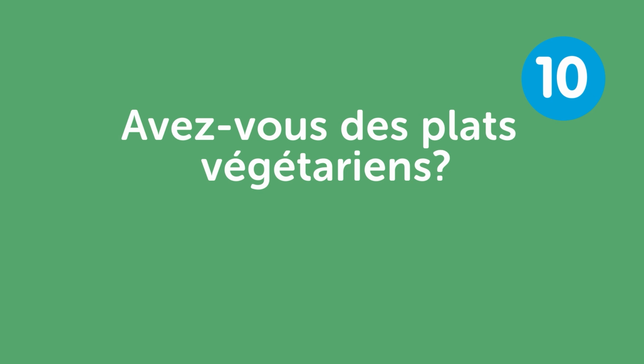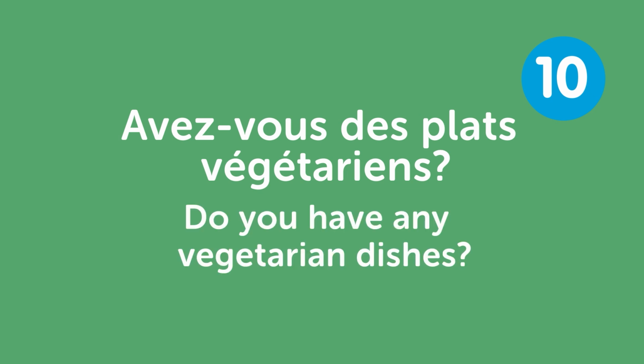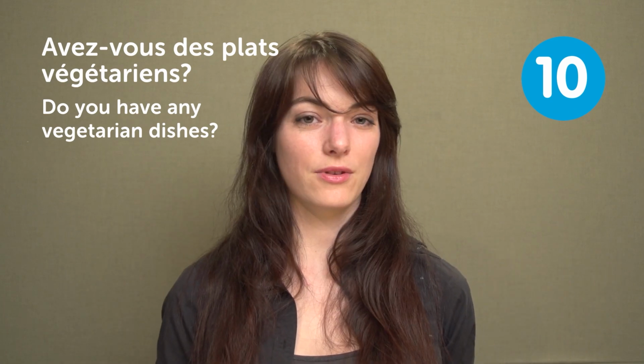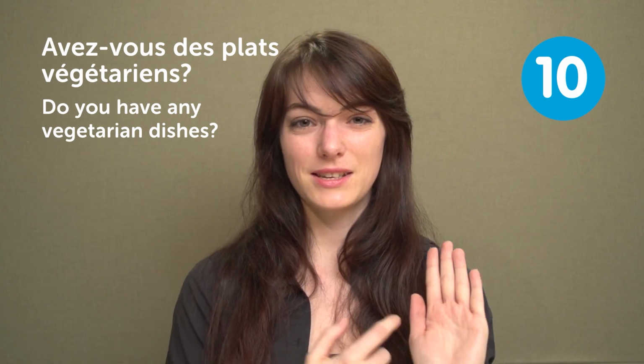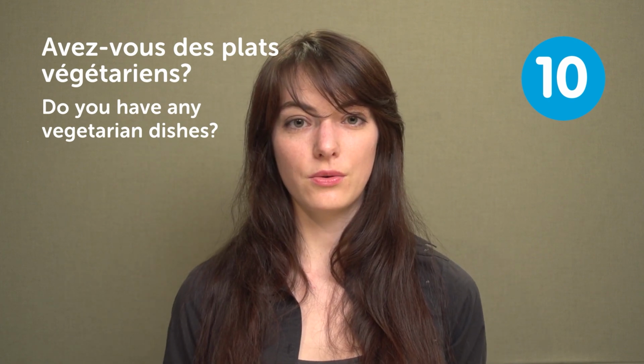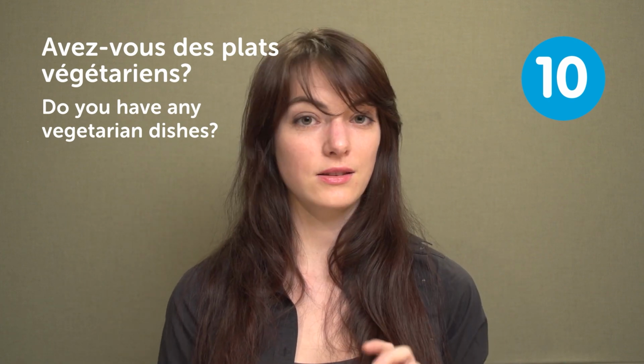Avez-vous des plats végétariens? Do you have any vegetarian dishes? If you're vegetarian or vegan, there will also be a sign very often on the menu saying this dish contains no meat or this is vegan safe, it's made with no animal grease or eggs or milk.